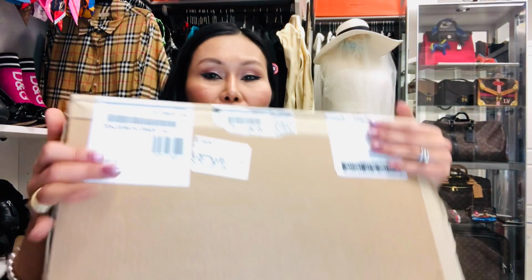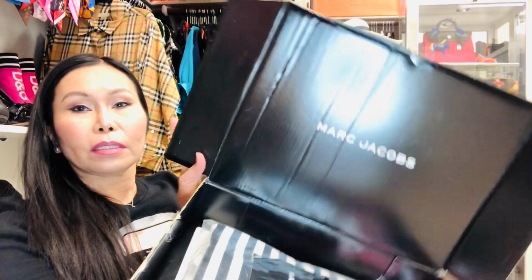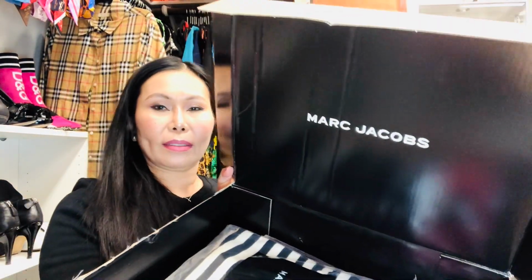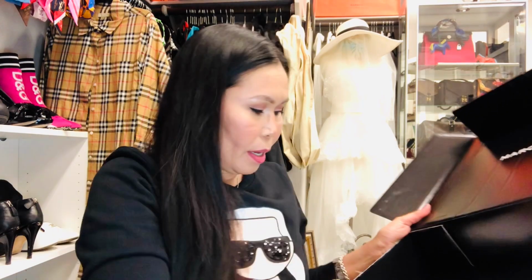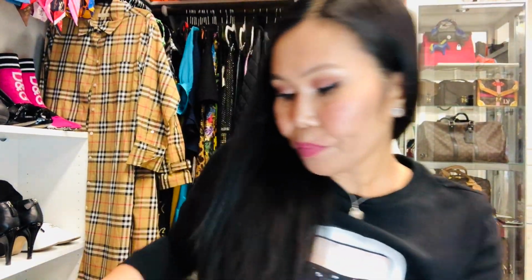Okay, so the box looks like this one. Open it as if I already opened. So the box looks like that. Marc Jacobs. Oh my God, the ring light is so obvious. So we have here three different items, and we have the receipt here. If I don't like this stuff, I could actually return them, but I do like them, so there is no reason for me to return the items. So this is the envelope of the receipt.